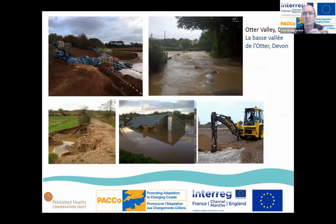The top right just shows a road that's been flooded through after a heavy rainfall. In the Otter Valley, that's the cricket club in the middle bottom after some heavy rainfall. And when it rains, the floodplain is disconnected from the river and it can't drain out to sea. And that picture on the right just shows you a digger trying to dig out the only outfall, the only way that the valley can drain out to sea.